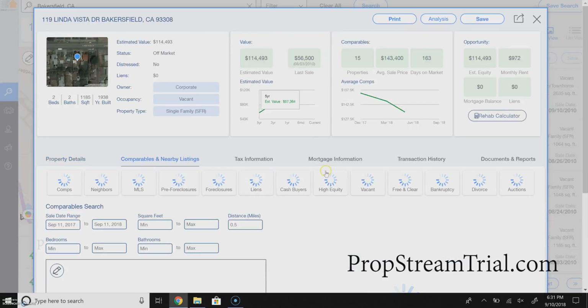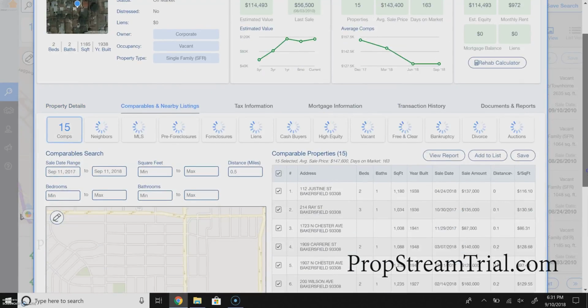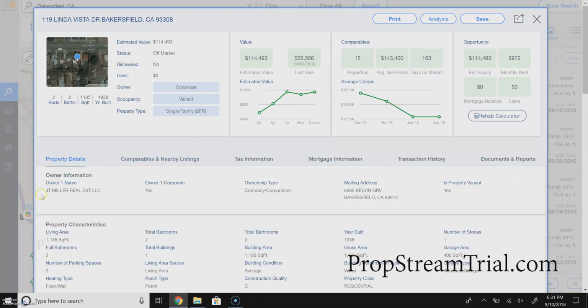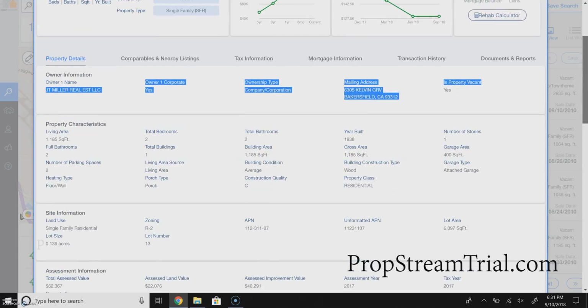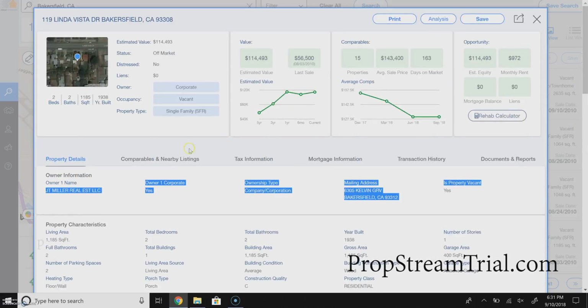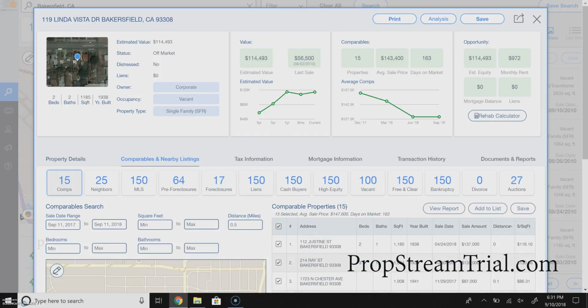Sorry, my computer's being a little slow. It's my internet right now. So here's this property that is showing as vacant here. Corporate owned, so it probably means it's LLC owned. So yeah, JT Miller Real Estate LLC, Bakersfield. I could add this to a cold call list. I can add it to my mail list. I can pull comps right here if I wanted to.